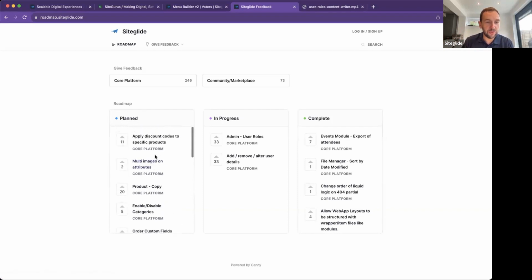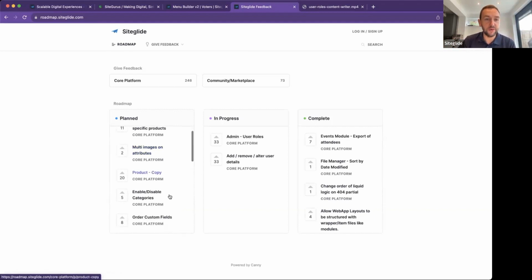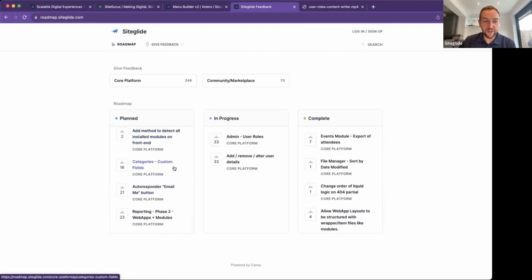Very few things on here are as big as user roles. So we should find that we can start doing the smaller ones quite quickly once user roles is out of the way. So over to anybody really in terms of what your big number one most urgent thing is, I guess.